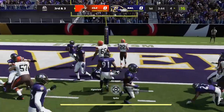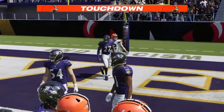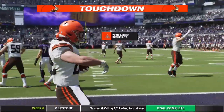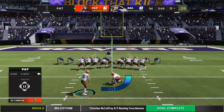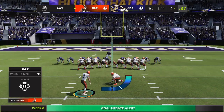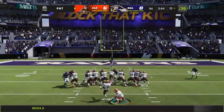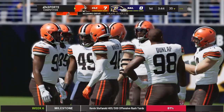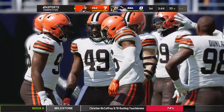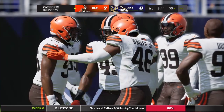They'll try and pick it up with McCaffrey. And he takes this one in for a Brown score. Christian McCaffrey with touchdown number 8 on the year. And the Browns take it right down the field and score on the opening drive. Tucker able to connect on the extra point, and that makes the score 7-0.